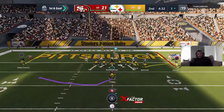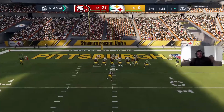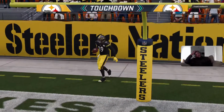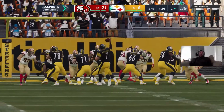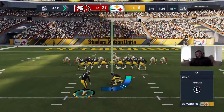After the big play, a chance to finish now on 1st and goal. Ben to throw again. Got his man. It's caught for a Steelers touchdown. Ben Roethlisberger with a touchdown pass to Juju Smith-Schuster. And the Steelers are able to close the gap just a bit. Chris Boswell on for the point after.